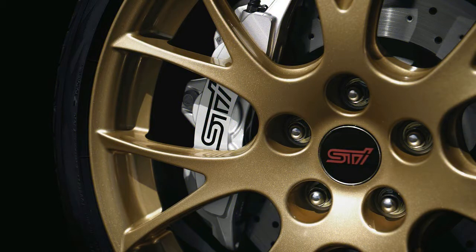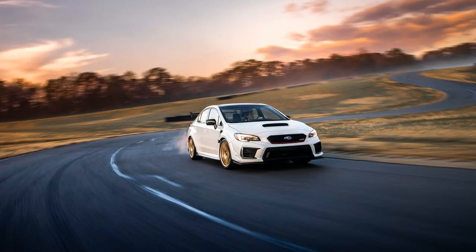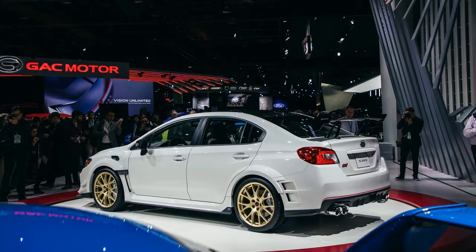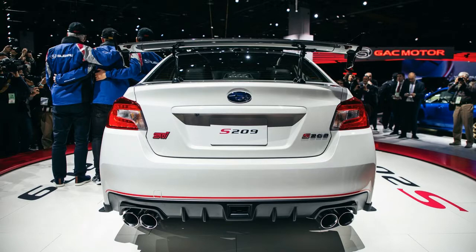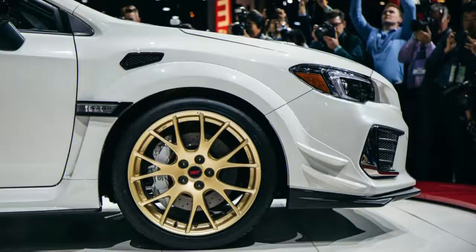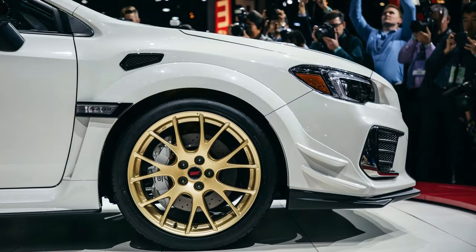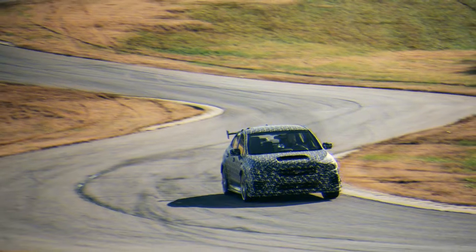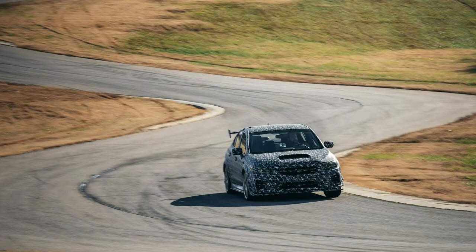The base WRX includes 17-inch alloy wheels wrapped in summer tires, automatic climate control, a 6.5-inch touchscreen for infotainment with Apple CarPlay and Android Auto compatibility, and a 5.9-inch display for its trip computer. All base WRXs are 6-speed manuals. Our pick, for about $30,300, $2,000 more than the base WRX, is the WRX Premium. It includes a 7.0-inch touchscreen with a crisper display, heated front seats, fog lights, and a power moonroof.